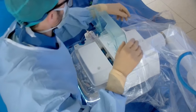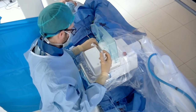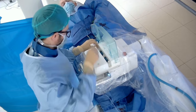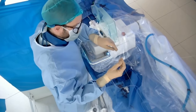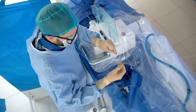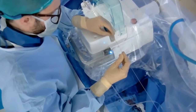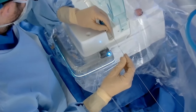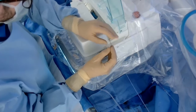We open the cassette. We take out the wire, and then we put a balloon. It was a 15 millimeter, 2.5 millimeter semi-compliant balloon. So he advanced very carefully on the wire.